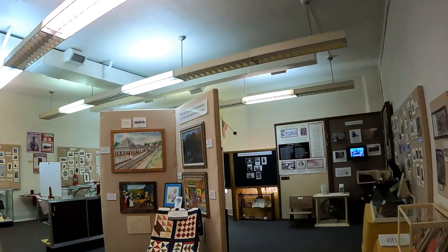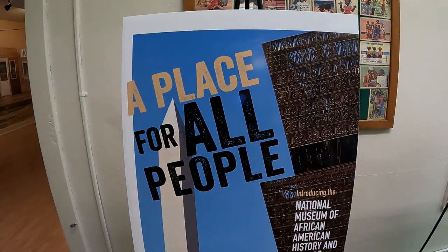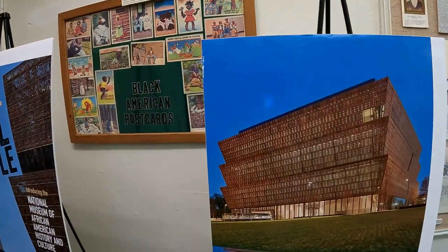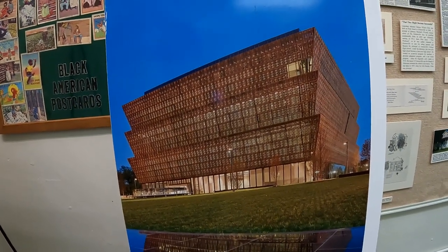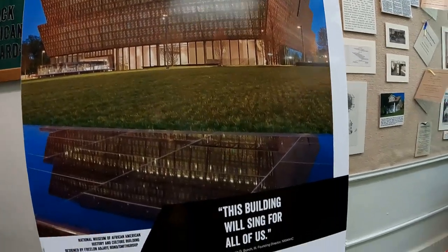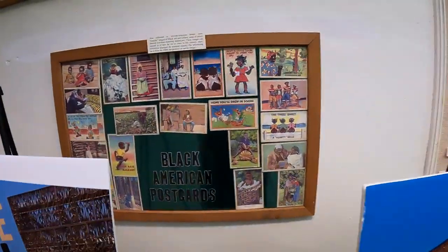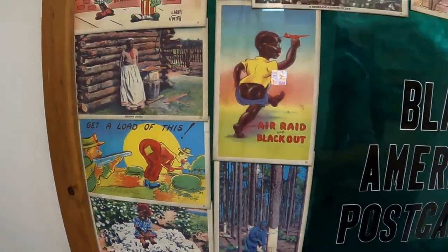The African American section. Place for all people. And they have this museum, the National Museum of African American History and Culture. I'm not exactly sure where that's at. Maybe in DC, I'm guessing, but I don't know for sure. But here's some Black American postcards.